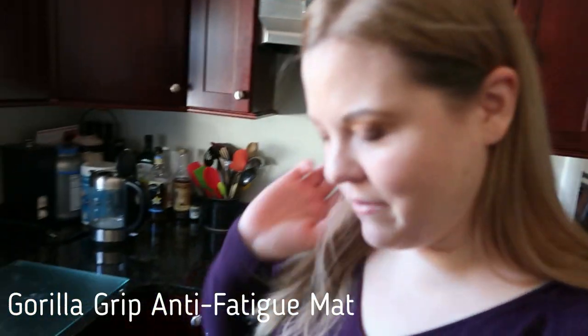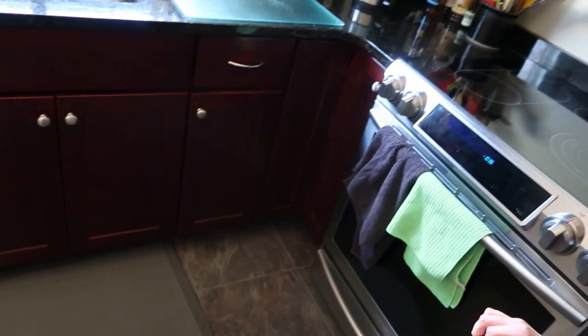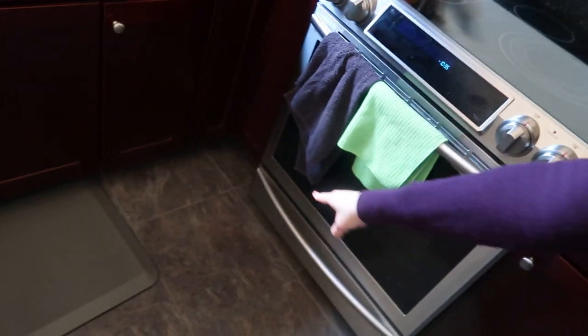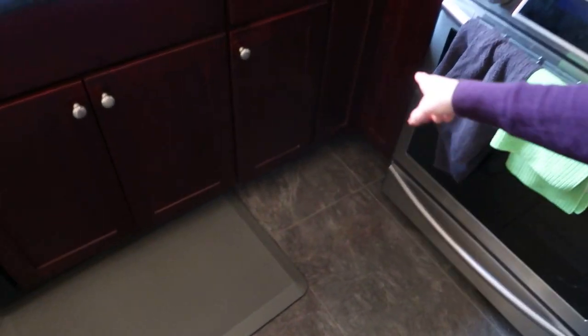I keep it in front of my kitchen sink so I can stand on it while I'm cooking and preparing stuff. Sometimes I'll move it over in front of the stove, or slide it more in front of the cutting board area if I'm doing food prep and standing for a little while. It definitely makes a big difference. It makes it much more comfortable to stand for a long time.